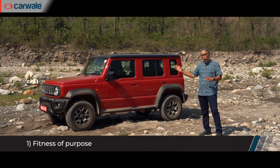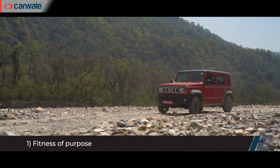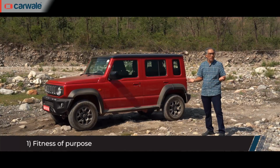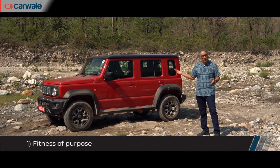Even with these road tires, it has done phenomenally well in these surroundings. And these are not surroundings that Maruti created. These are natural surroundings, and we've been taking the car wherever we want, and not once has it given us any difficulty in going over stuff. So excellent off-road ability, and that's a big check mark, a big positive for the Jimny.